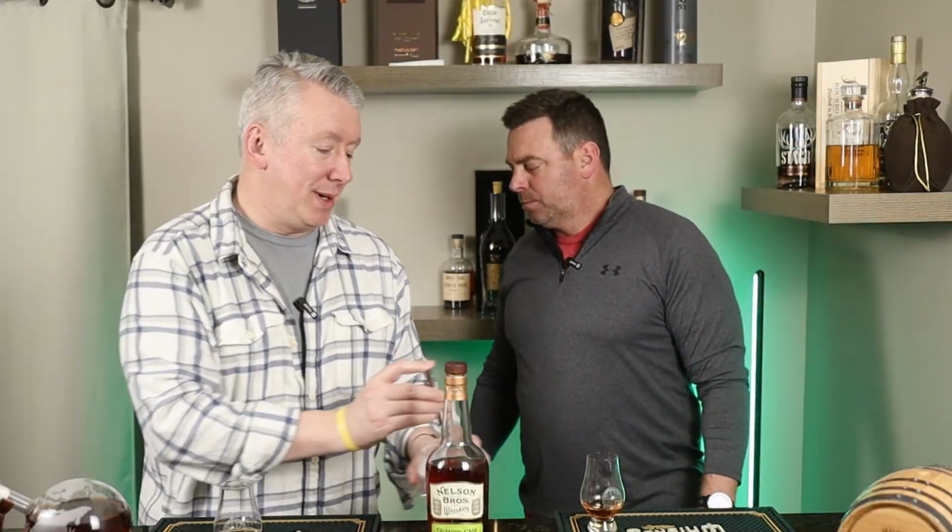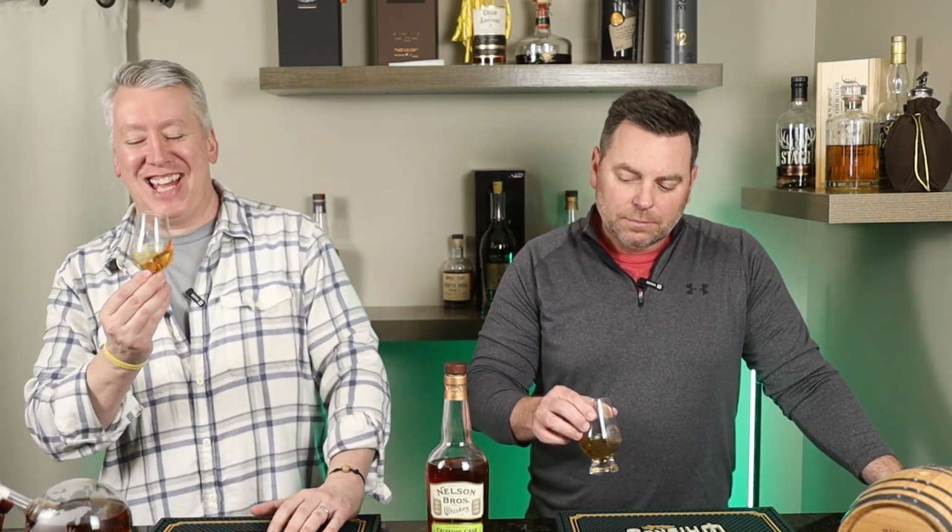Right. See what water does. I'm kind of nervous because it's already good. I don't want to make it not good. I'd be okay if it drank a little hotter. It drinks under 107 to me. It definitely drinks under 107. I'd put this mid-90s, the way it drinks.